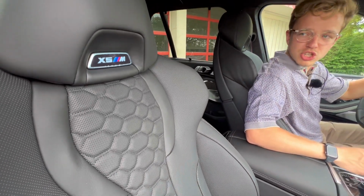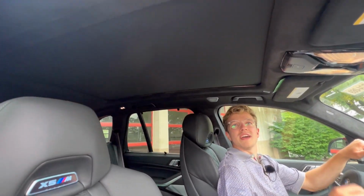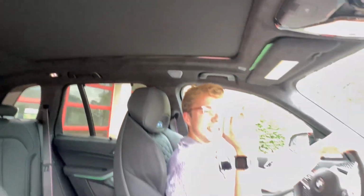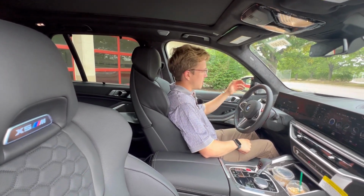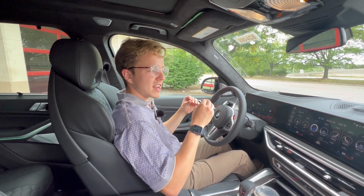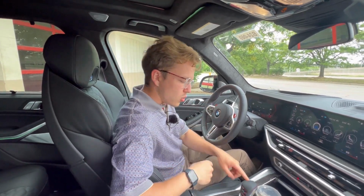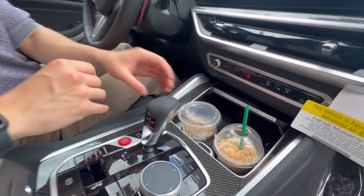You can get these with massage and ventilated seats. And if you look up at the headliner, it's actually made out of Alcantara. Above my head, you can see there are the extra Bowers & Wilkins tweeters for your mids, so you're going to get that nice sound right up there by your ears. So the Bowers & Wilkins audio is just phenomenal. This pattern that's inscribed on here is actually based off of a natural pattern, so that it doesn't inhibit any audio. You're going to have full natural audio as if there wasn't anything on the inside of the car at all. You also have heated and cooled cup holders with the Executive package, so we've got some Starbucks that's staying nice and chilly there.